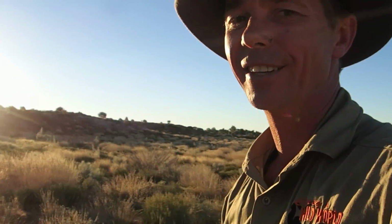Whoa, how awesome is that? Wild Thorny Devil having his dinner of ants, and they feed exclusively on those black ants out here in the central western desert areas. Awesome day, good find. Let's go and see what else we can find.